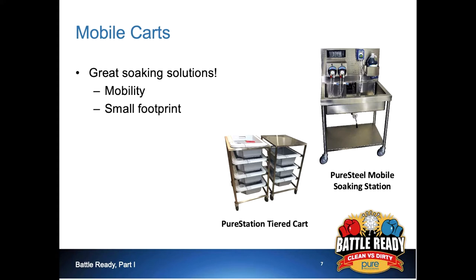What happens when you're in a situation where you actually need the capacity of a full-size sink basin? Luckily, there are options out there for single sink basins in which you can reprocess robotic instruments efficiently.